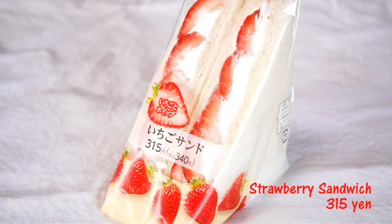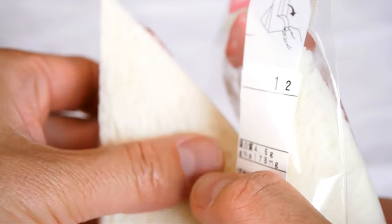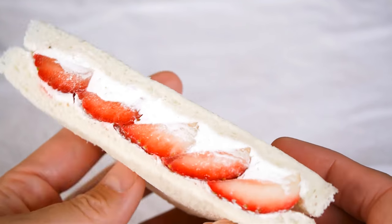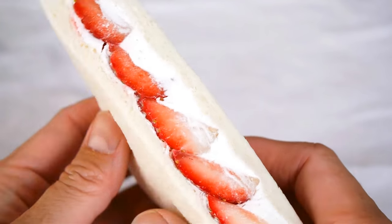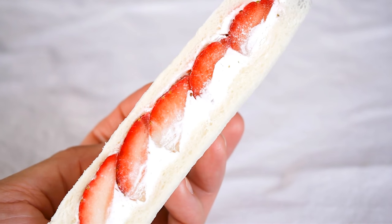Love. The next one is Ichigo Sando. It's a strawberry sandwich. It's 350 yen. That's not including tax. And fruit sandwiches like this are very typical sandwiches here in Japan. We eat them all year long. In fact, we have a recipe that we did last summer. So if you missed that one, check it out by clicking on that I. It is one of my favorite types of sandwiches here in Japan.